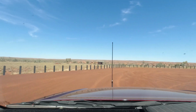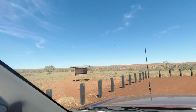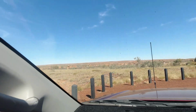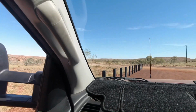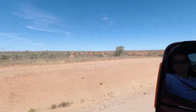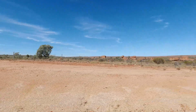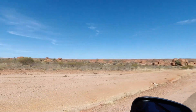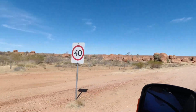We arrived at Devil's Marbles around mid-afternoon, but ultimately decided after a little argument that we'd visit these iconic outback landmarks on our drive back to Darwin. So then we moved on to Matt's Quarry, which is about an hour south of the marbles. Let me tell you, it was absolutely worth it.